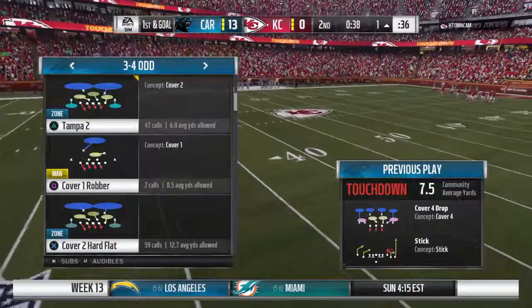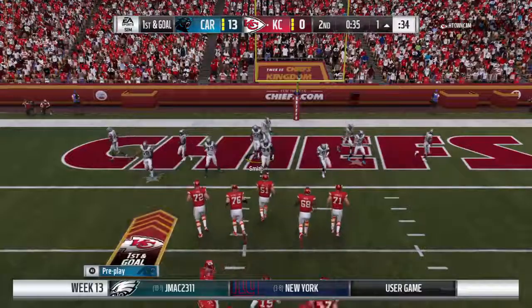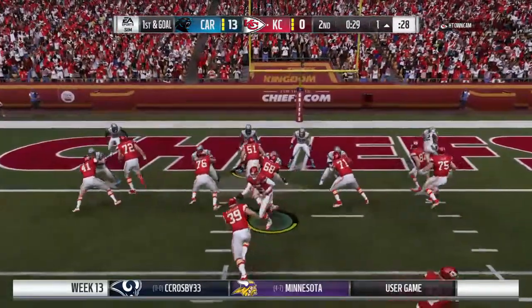Bouncing back nicely from that bad opening drive where he threw the interception. Drive number 2 leads him right down the field and into the end zone. So obviously his confidence was never lost, and that's a good thing to see. Great quality to have, and you absolutely must maintain that as a quarterback.